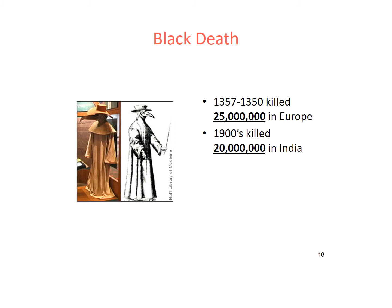One time they called it the Black Death, and this one killed in the 1300s about 25 million people in Europe. In the 1900s, it killed another 20 million people in India. And you may or may not have seen these pictures before, but these are typically doctors or nurses wearing protective clothing, and the beak on their face is actually filled with herbs and flowers so that they don't have to smell the decaying and dying people. So it wasn't really a thing used to scare people. They're actually trying to make it smell better.